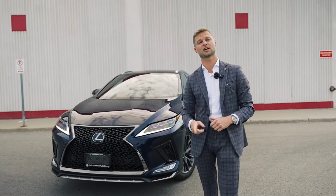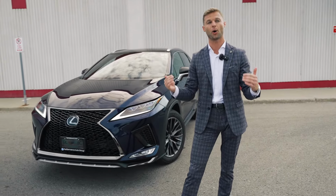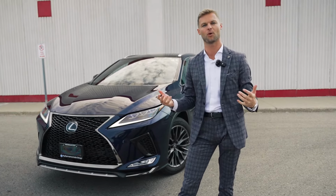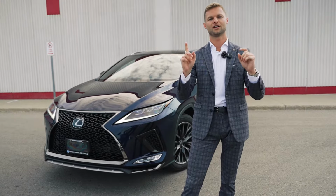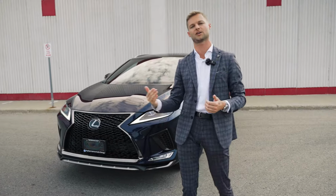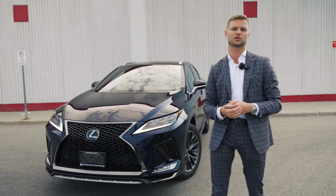Another question you want to ask yourself is, do I care about those bigger features? In the used car market, the F Sport Series 3 and the Executive are a lot more money, and even brand new from a base model, they were like 10 grand more. So you have to ask yourself, do I care about heads-up display? Do I care about a panoramic sunroof or the Mark Levinson sound system? If two of them matter, it's worth going up to that extra package, because the resale value that you'll get is worth the extra money that you're gonna be paying for those extra features.